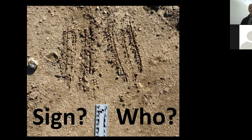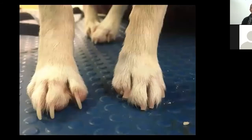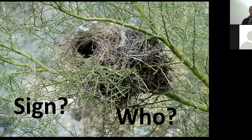Scratch marks in the dirt. Okay, now who might have made that? I think it was made by that guy, your dog. Those look like dog scrapes to me. And we'll look at why in a little bit.